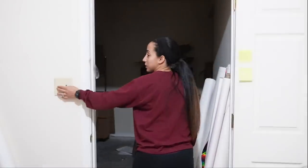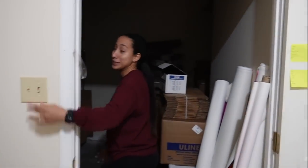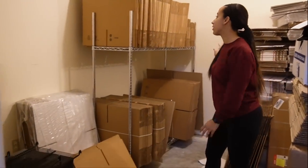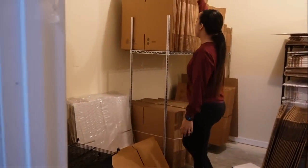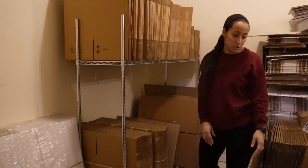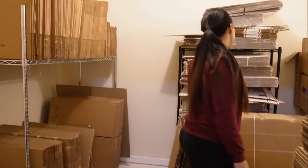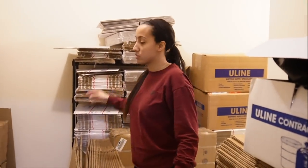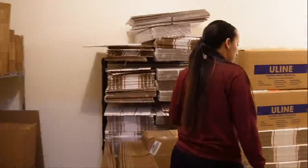The light switch, it doesn't work. So hold on, let me go turn on the other light switch. Okay, so this is the box room. It's where we keep all our boxes. Our boxes are from uline.com, and we have them organized by size. So it's pretty much where we grab our boxes from. Post office boxes are free at USPS.com. So yeah, that is what's in this room.